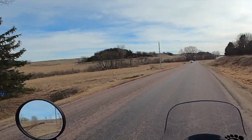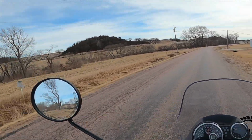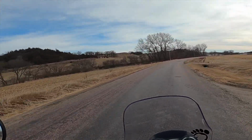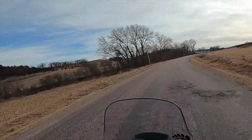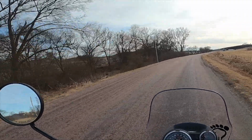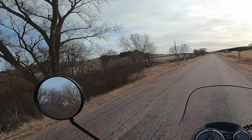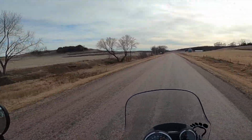Oh, look at that. Looks like a police car. It is a police car. Well, got lucky there, didn't I? He's keeping on, thank goodness. When you see a policeman in your rearview mirror, you always want him to go in the other direction.